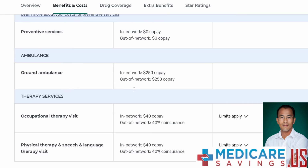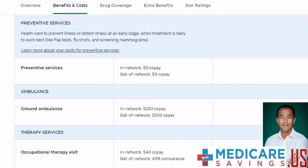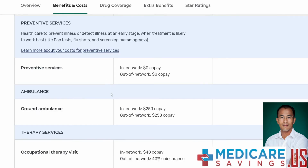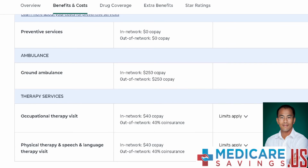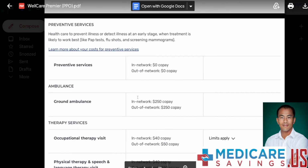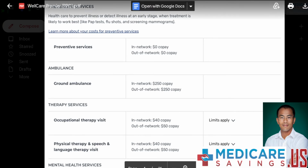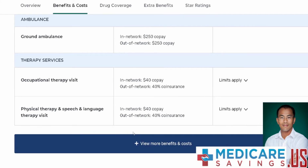All right, here we go. So ambulance, okay, so let's go here. Let's go to ground ambulance. And so the copay for an ambulance in network is $250, out of network is $250. Let's see if that's going up. Okay, ground ambulance, yep, same thing, $250. So that's good. Let's go to occupational therapy.